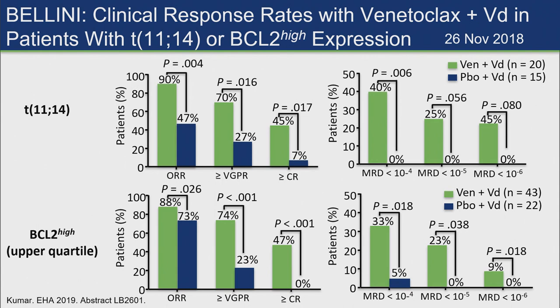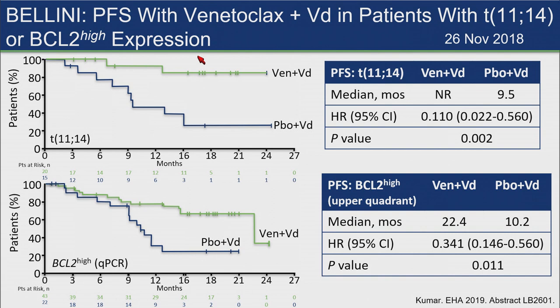Now, the hidden pearl in this is the patients who had the 11;14 translocation, or those that had BCL2 high expression. I show on the top left, in the 11;14s, the overall response rate was 90% versus 47%, and in the BCL2 high, 88% versus 73% overall response rate. If we look at PFS, in fact, a dramatic difference, where the PFS with venetoclax plus dexamethasone was 9.5 months and not reached in the triplet arm. And if you look at this hazard ratio, when have you seen a hazard ratio like that in oncology? I don't think we've seen many that are 0.1. I think this drug has significant activity in this population.